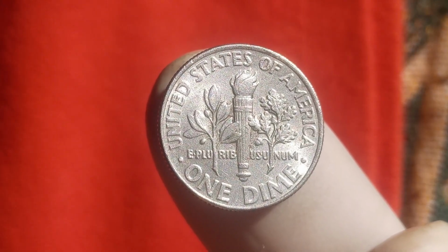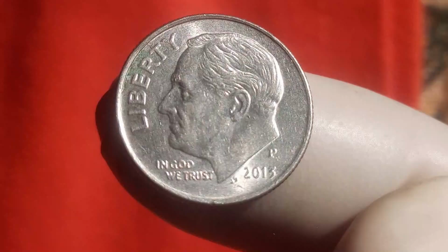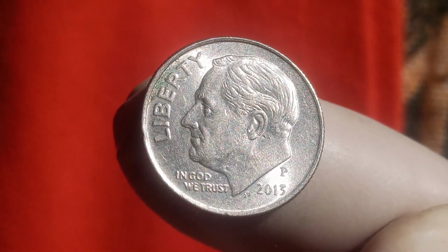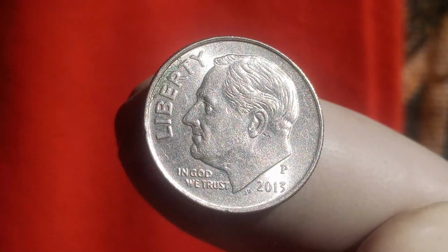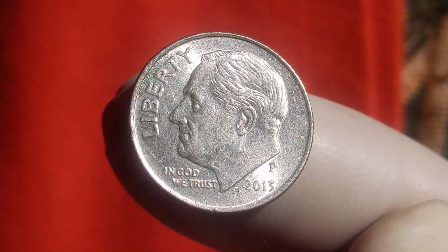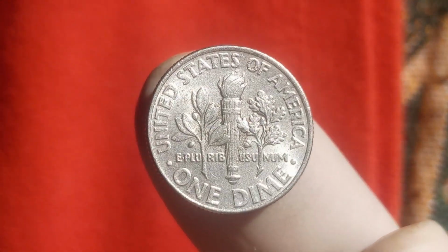Collectors love the 2013 dime because it is one of those modern coins where the highest grades are extremely difficult to achieve. Most coins come with scratches, circulation marks, weak strikes, or bag marks from machine handling. But the few that survive in perfect condition are skyrocketing in value.